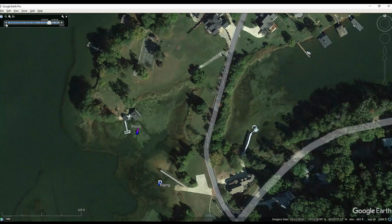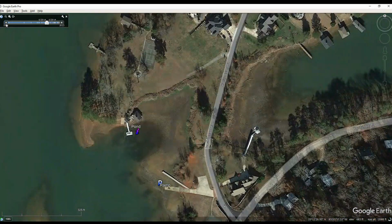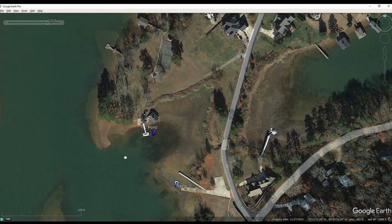Somewhere in here we saw there was a pond. If not, then I will take it off. Yeah, that's where it is. So the pond's actually right here. It comes in, and this must be like the pond dam must be somewhere in here. We just can't see it. So look right in here and just see what you can find.